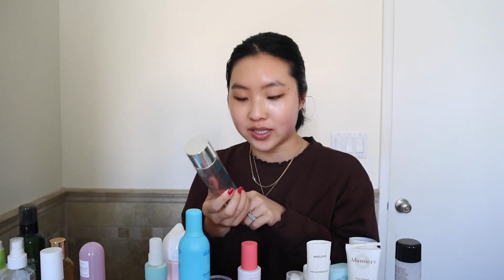it's kind of like snail mucin, where it's a little bit on the thicker side. But again, if you have dry skin, dry acne prone skin, dry sensitive skin, you would love this because it's not going to clog up your pores. It doesn't have any oil content. It's just hydration, but it's a little bit thicker, so it's kind of like a serum almost.